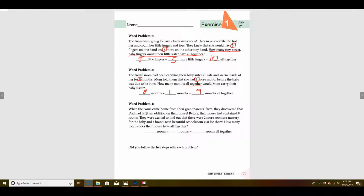When the twins came home from their grandparents' farm, they discovered that Dad had built an addition on their house. Before, their house had contained 8 rooms. They were excited to find out there were 2 more rooms, a nursery for the baby and a brand new beautiful schoolroom just for them. How many rooms does their house have all together? Wow, that's a long one.